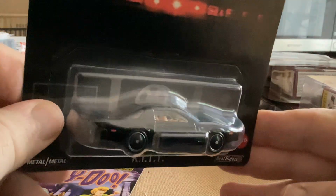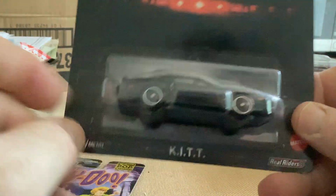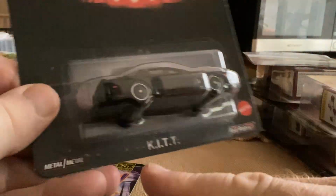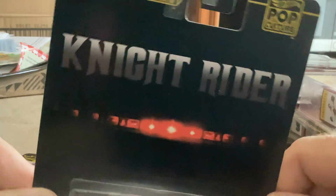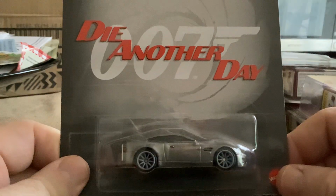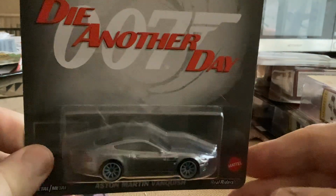Wheels look good on this. Okay. Again, this is a Pontiac Firebird, the kit car. Knight Rider. All right. I'm going to do my favorite last, okay? Die Another Day, 007, the Aston Martin Vanquish.